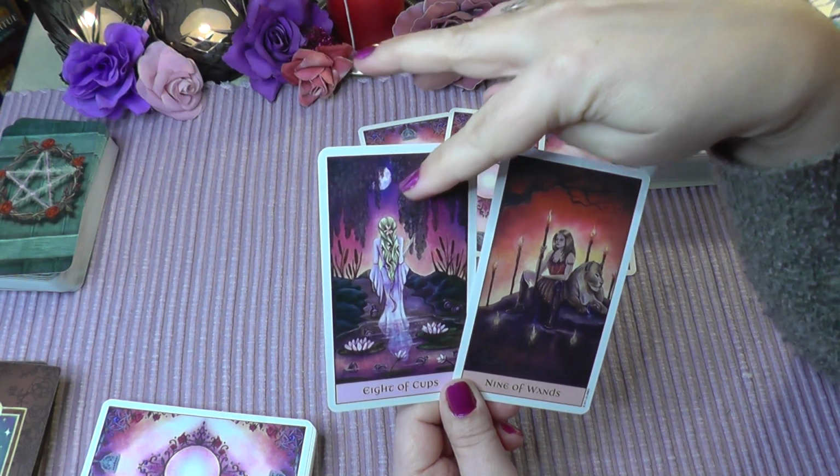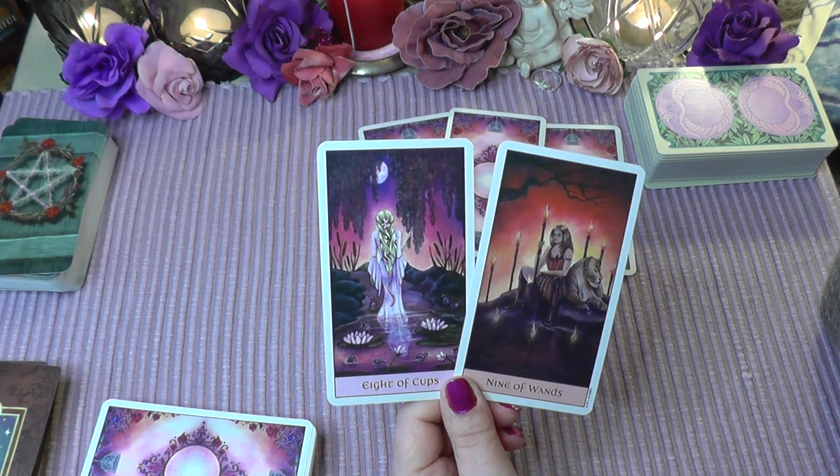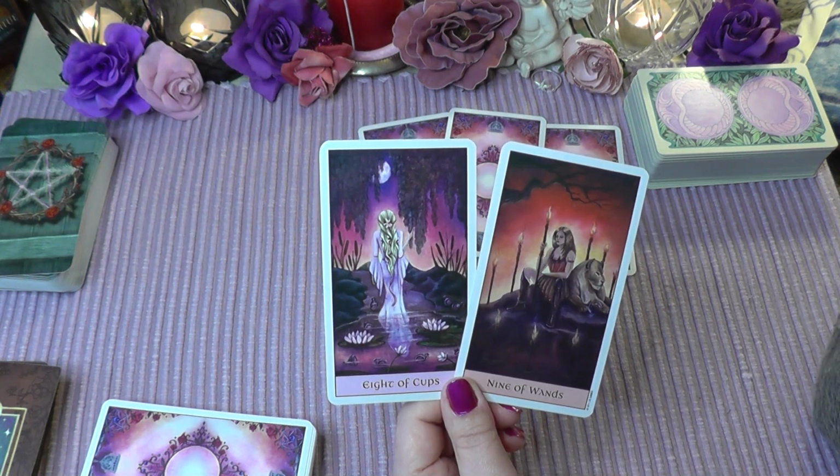And I'm also seeing the full moon behind there, and that's kind of significant for today, isn't it? Because today is also the full moon in Gemini. And the full moon is, of course, about letting go of something. So they're really encouraging you here to let go of something that does not serve you anymore.